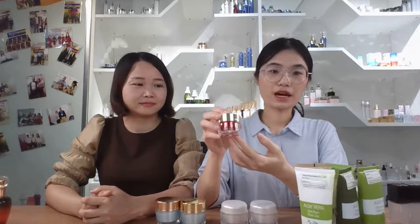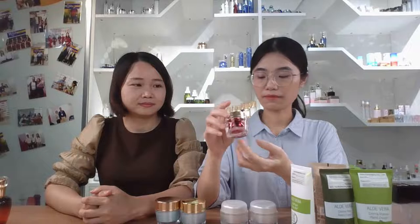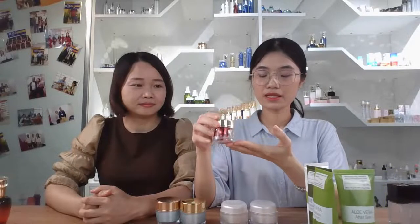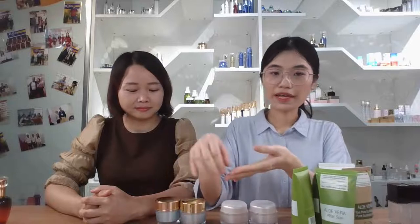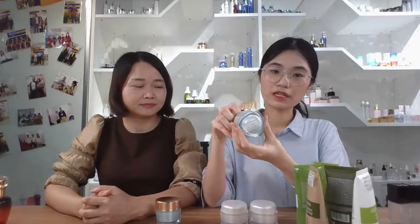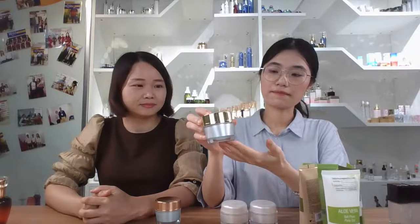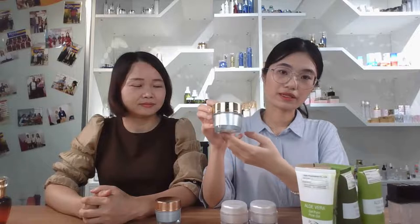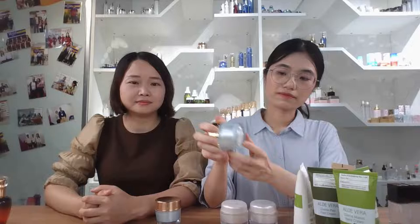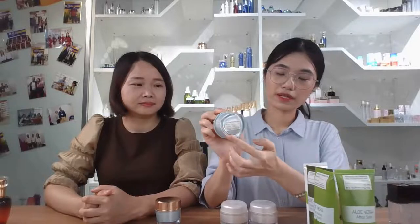This one is 15 gram, a very small size. You can use this one for eye cream or samples. And this one is a bigger size, 50 gram, but with different effects, as you can see. Triangle shapes, you can see from the bottom.